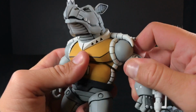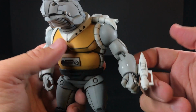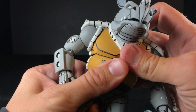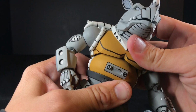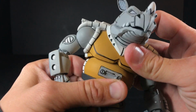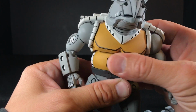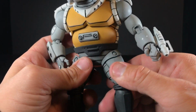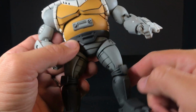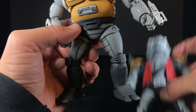Shoulder, same kind of joints. Swiveled bicep, just like Bebop. Double jointed elbows again, same wrist. Again, with the upper torso, I can't really get him to crunch forward or back, but I can get him to at least rotate at the upper torso there. And he also has a waist cut, so you can move it there. Ball jointed hips, just like Bebop. Same cut on the hip here. Same double jointed knees, because he's got the same exact legs.